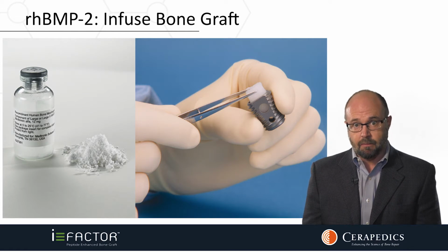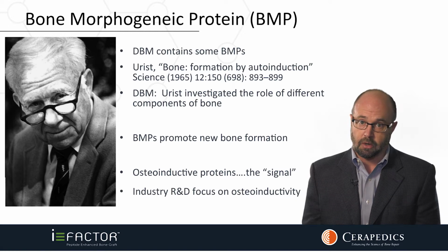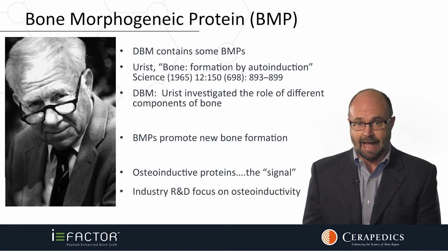We're now going to talk about BMP, and in particular, Infuse recombinant human BMP2. Now, in order to really kick off this discussion, it's always worth taking a step back and looking at the history of how we got to where we are in our current understanding of bone grafting and really the initiation of the development of this category.